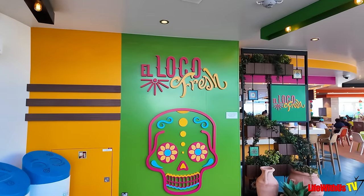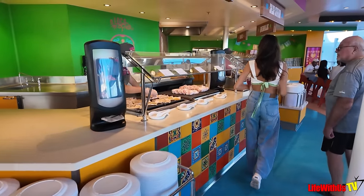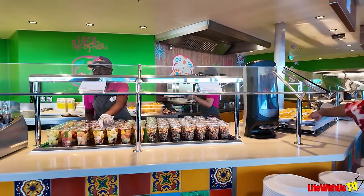The next spot we did was El Loco Fresh, which is the Mexican taco stand. Like a cantina? Yes. It was a hit over there. To me, it all was good. I had a burrito, nachos, chicken, rice, you name it, I had it all. So I would give that spot an 8 or 9 out of 10. I would give it an 8.5, 9, yep.